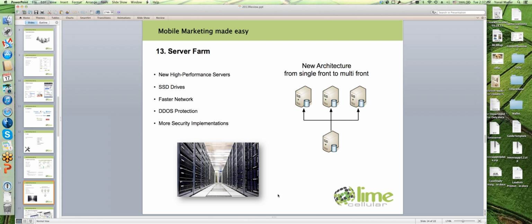We worked really hard to move to a multiple server architecture, which means multiple front end servers that allow us now to grow in an unlimited way. We just need to add more and more machines to the front, and they will handle all the transactions. So that was a big change.